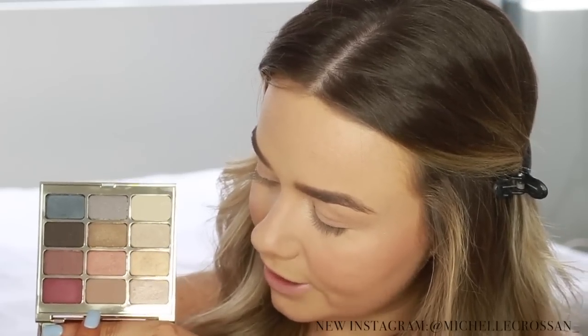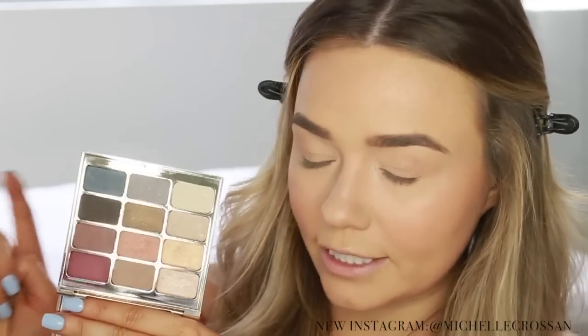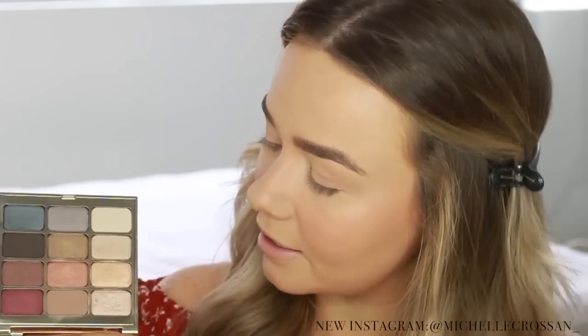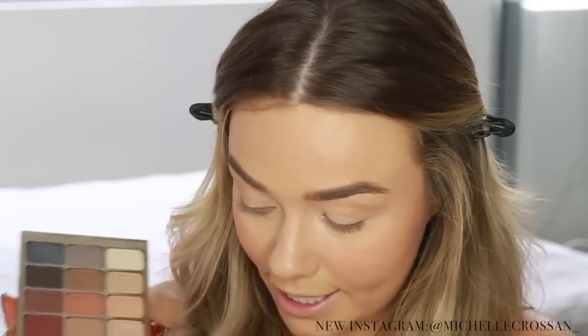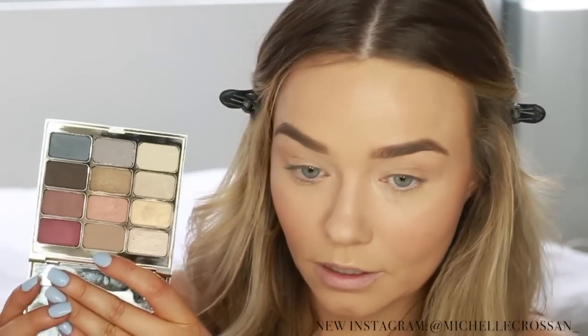This is the Balm, and I'll usually just use this in the crease for definition, maybe one of these shades on the lid. I think I've used them before in a Gigi Hadid tutorial. I just absolutely love them. It kind of depends on the day, how I'm feeling. I think right now, I might as well just use it. I'll use this shade here. I'll show you. It gives a lovely contour to the eye, so it adds shape and definition, but nobody would even know you're wearing eyeshadow.